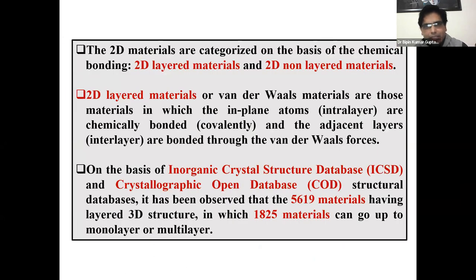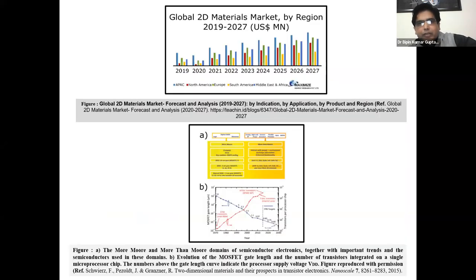So there are 1,825 materials that can be possible in future. This kind of 2D material can exist. So why are people behind that? If you see the global market, even the prediction from companies says that the market value of this kind of 2D material is high, because of the properties of 2D materials like MoS2 and WSe2. If you compare with silicon, sometime it is going to be replaced with this kind of 2D material.